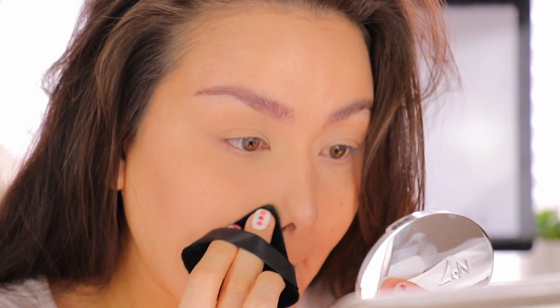I have very crepey, wrinkly under eyes. I know part of the reason is the way that I rub my eyes when they itch, it's aggressive. I could wake someone up in the middle of the night just from the quick, quick, quick. I just go in and rub my eyes like a savage. I don't know what my deal is, but when they're itchy, I just scratch them, okay? So I haven't done myself any favors.